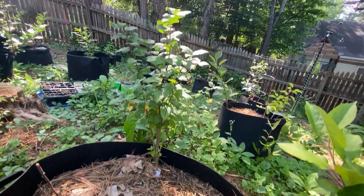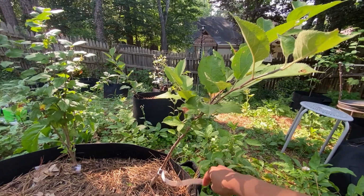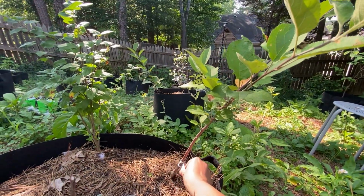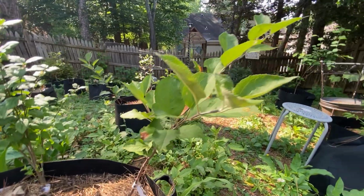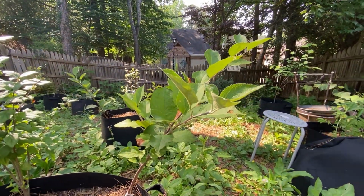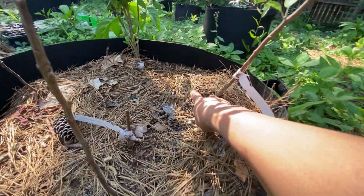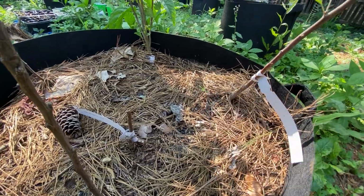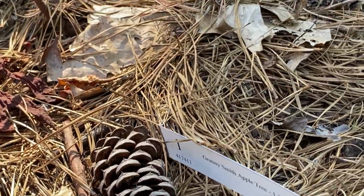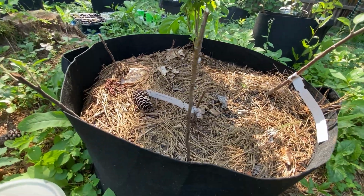But that's my crab apple, which is doing great, and this one is my Brayburn apple tree. That's doing fantastically. Once it gets a little taller, I'll start pruning it back, but for now it's doing well. The marigolds are okay here. They're surviving, at least the one. I don't see the others. I don't know where the others went.